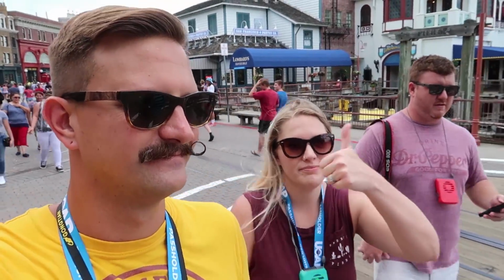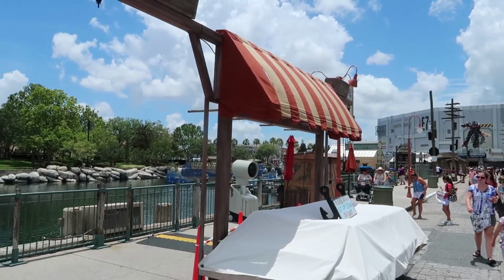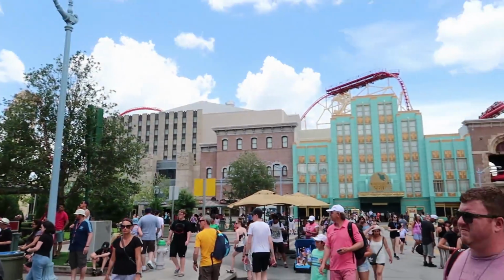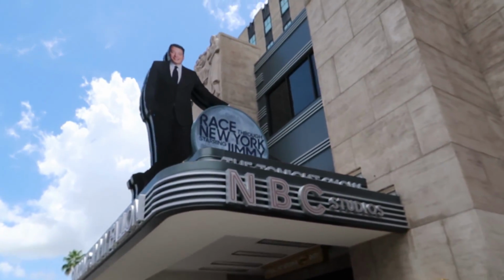I like it. A couple more fans over here by where they do the fish. What do they call these guys? Flying fish, that's what it's called. Passing by Sing It on our way to Jimmy Fallon for some air conditioning. Here's my virtual line, and now we can head into Jimmy Fallon.